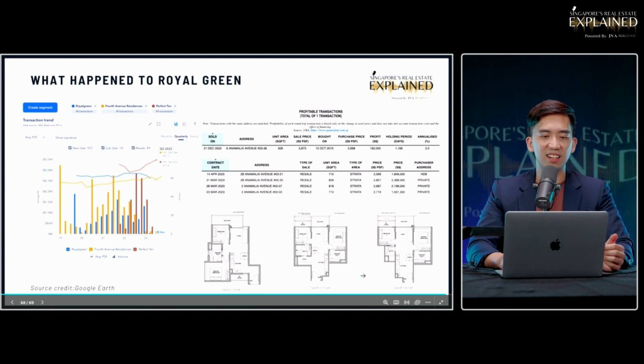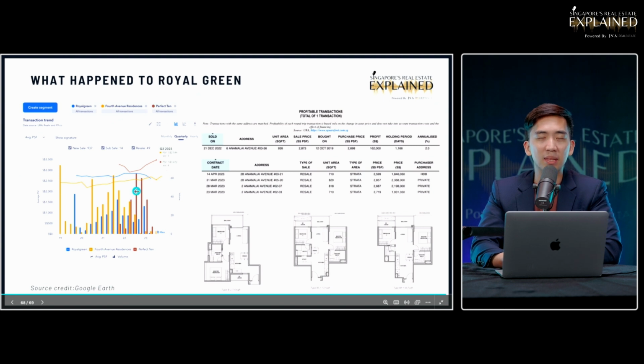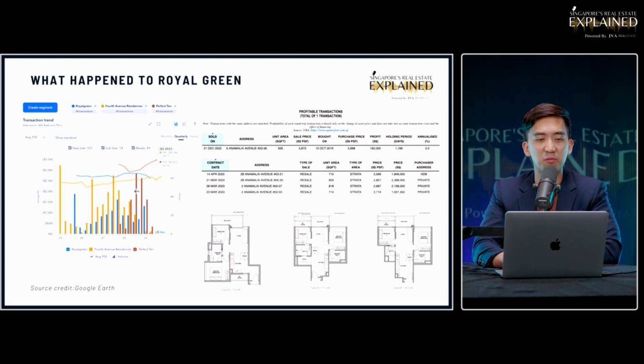And one thing to take note of, a lot of people have asked me, and there's something I want to cover up front right here. What happened in Royal Green? Why did it crash? When I'm climbing by 2005, now it's 2.6. Why is it crashing? It's not crashing at all.